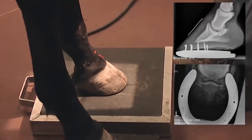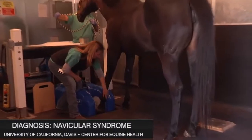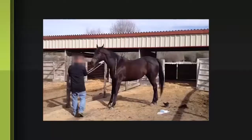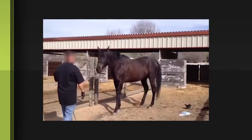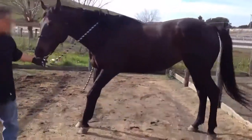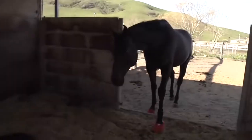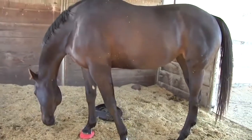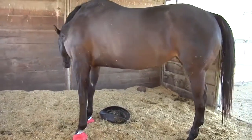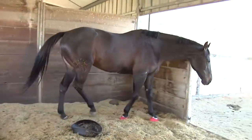After nerve blocks, x-rays, and even an MRI at UC Davis, it was determined Selah had Navicular syndrome. I noticed concussion played a really big part in her unsoundness. A few times Selah reared up in turnout and came up literally non-weight-bearing lame, leading to her second diagnosis, low-grade laminitis. She also has side bone, chronic effusion in the coffin joint, possible pedal osteitis, degenerative joint disease, and thin soles. So basically, she has one of everything.